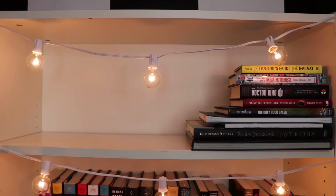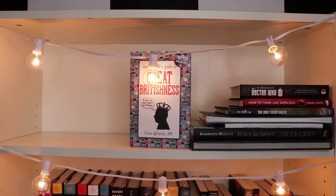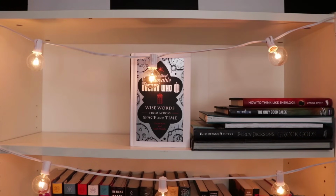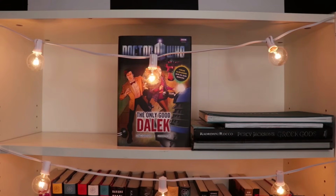So most of these books are kind of just novelty books. The Fangirl's Guide to the Galaxy by Sam Maggs, Charles, HRH's Guide to Great Britishness, The Official Quotable Doctor Who: Wise Words from Across Space and Time by Kevin Scott and Mark Wright, How to Think Like Sherlock by Dan Smith, The Only Good Dalek by Justin Richards and Mike Collins.